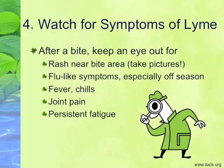So once you've been bitten, you want to be keeping an eye out for symptoms of Lyme disease, especially within the month following your bite. Although sometimes the infection can take longer to present itself, you want to especially be looking within the first month.